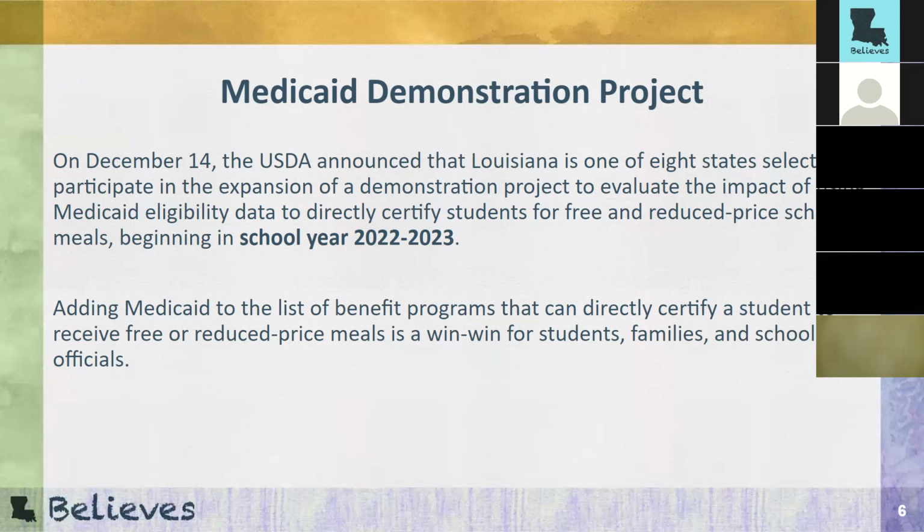Louisiana was one of the 8 states selected to participate in the expansion to use that Medicaid data to directly certify students for free and reduced price meals beginning in school year 22-23. Adding Medicaid to the list of benefits will hopefully increase the number of kids who are eligible for both free and reduced price meals. So this is hopefully a win-win for our students, our families, and also our school officials. As we transition off of everybody being free related to COVID, hopefully this will increase the children who are eligible for free and reduced price meals in school year 22-23 and alleviate some of the need for applications from those families.